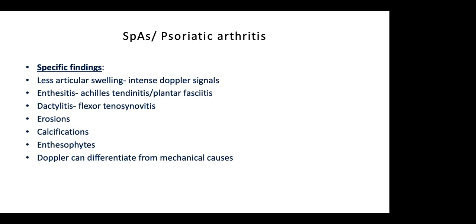We can also have something called dactylitis, where you get this typical sausage digit, and that sausage digit actually comprises tenosynovitis of the flexor tendons, but also tenosynovitis of the extensor tendon, and also quite a lot of swelling within the joint with some intense Doppler activity and swelling of the subcutaneous tissue as well. So it's a pan digit sort of swelling.